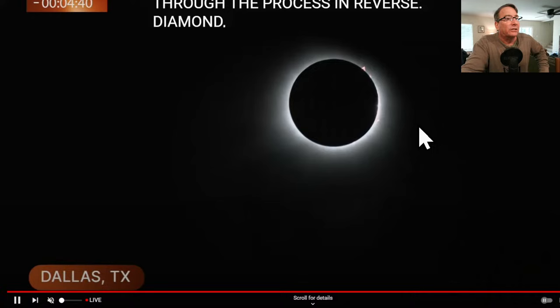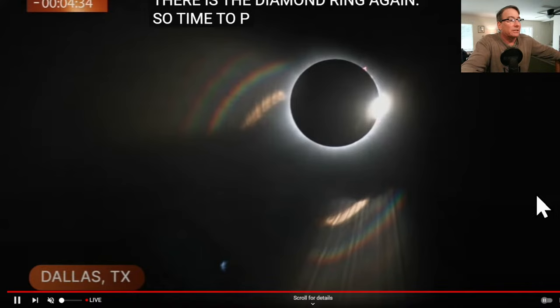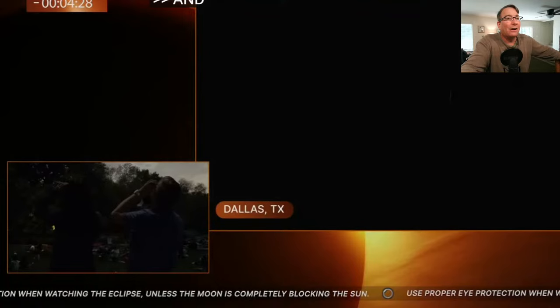Okay, it's popping out here after 4 minutes. 4 minutes of totality. Here comes the diamond ring. Dallas, Texas. Blammo. Okay, let it go, man. They switched the filter too soon. Look, you can see the daylight return on the ground there.